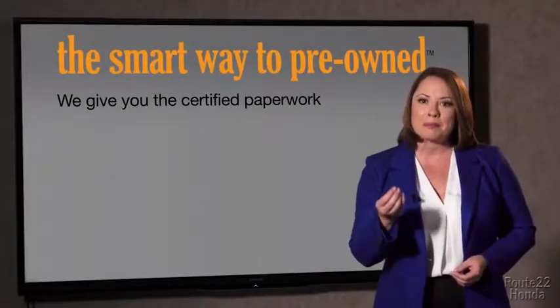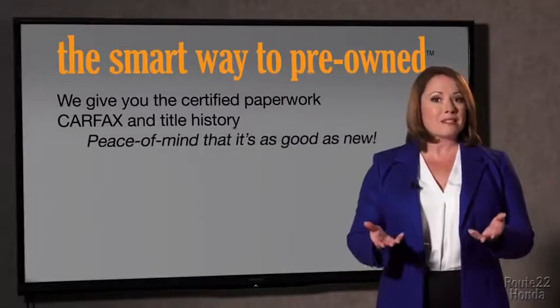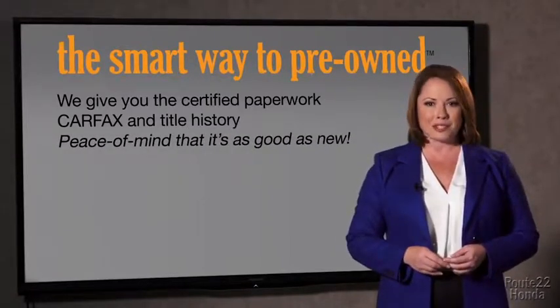Look, the best thing I like about Smart Way to Pre-Own, besides the great price I got, is that I know I bought a good car. Yeah, you know, why should you worry if the odometer's been rolled back, or you're the victim of a salvaged or rebuilt vehicle, or worse, a washed title? We give you the certified paperwork, along with the Carfax and the title history, providing you with the peace of mind that your certified pre-owned is as good as new.